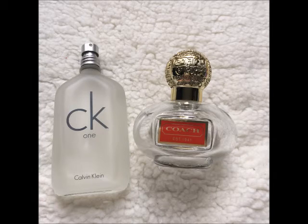That's why it doesn't really look like there's any in it for this picture. When I laid it on its back, it kind of pulled behind the label there. So that's why you don't see it. But I have finished off the Coach one. And I'm working on the CK1. I know I'll have that finished by the end of the year.